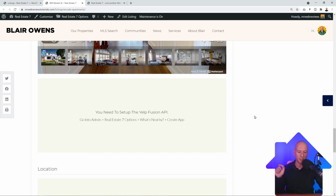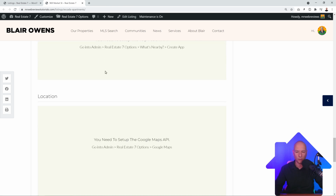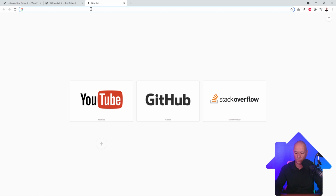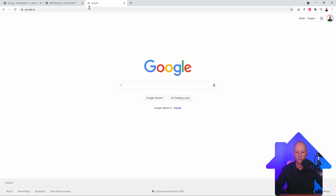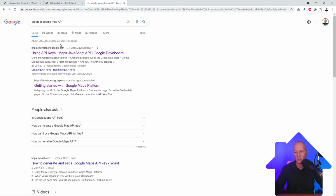For this, we're going to use Yelp. And for this, we need also an API. So now we're going to go down the nitty-gritty, and we have to create two API keys and link them to your website so that you can display what's nearby and the locations as well. Okay, so for this, we're going to go to Google. So open any Google page. Very good. And then look for instance, create a Google Map API or something similar to this. So as you can see, we'll show you the developers.google.com.